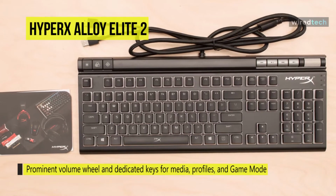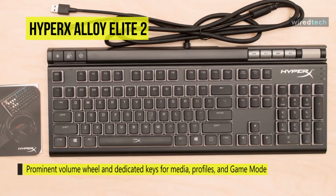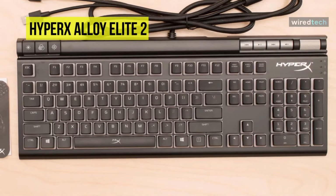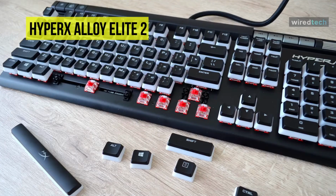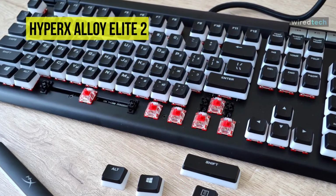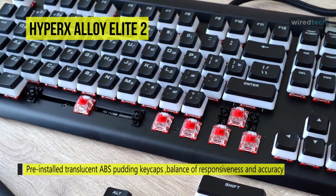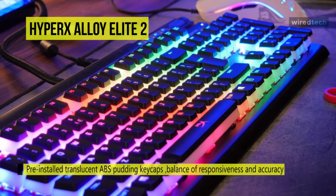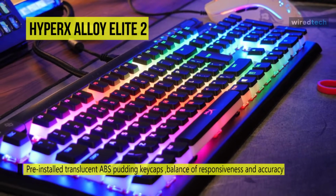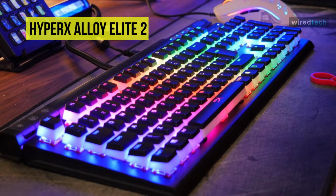And at first glance, this Alloy Elite 2 will look quite similar to the Alloy Elite RGB before it, as its keyboard retains the steel top plate beneath the keys and plastic base and top bar. And in terms of looks, it has a handy top bar with slick rounded media buttons that brings a stylish balance to proceedings. The major design change between the Alloy Elite RGB and the Elite 2 is in its keycaps. It features a pudding keycap that is more brilliant than solid color keycaps, which lets your style shine.